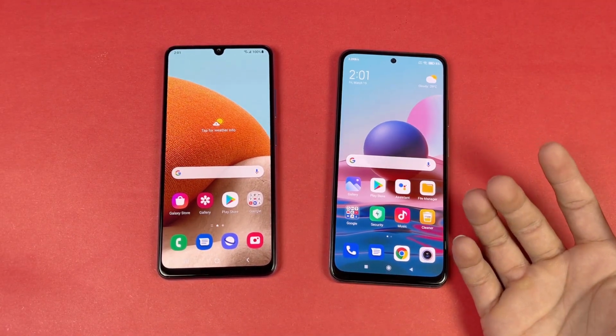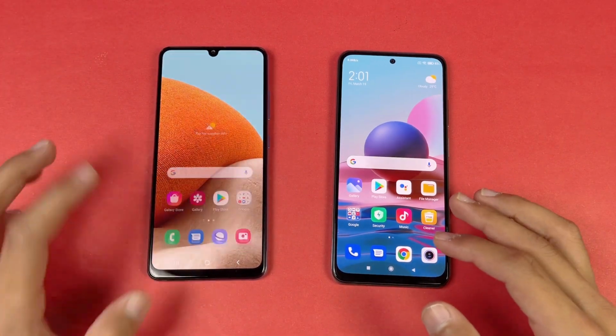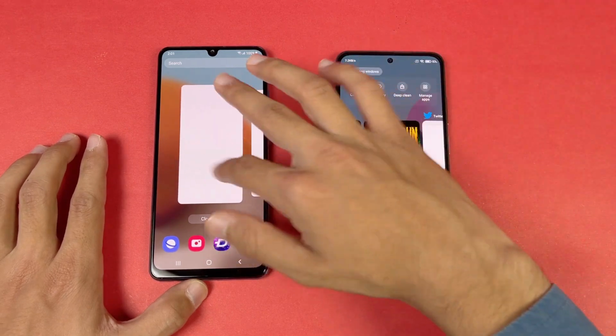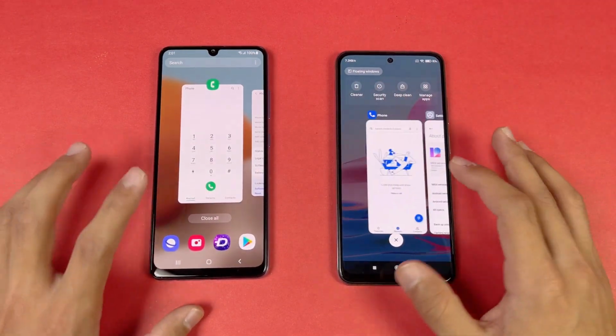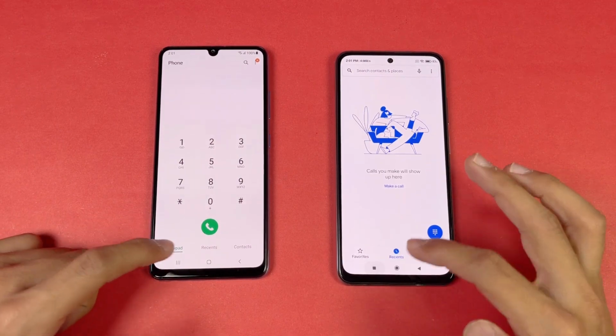So guys, now let's see the RAM management on both phones, and we have 4 GB of RAM on the Redmi Note 10 as compared to 6 GB of RAM on my A32. Now let's see who performed better in the RAM management, and also both phones are running on the latest software version. Now let's see the phone dialer, that is refreshed on the Redmi Note 10.